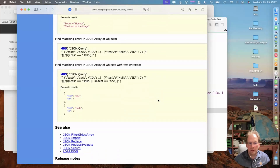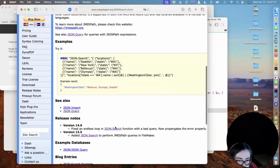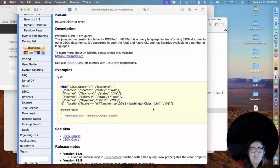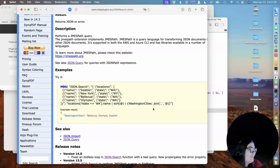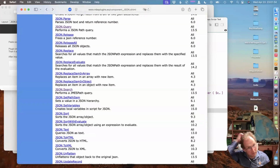But I also had an example, or maybe let's see the search function. This is JSON search. Like here, find me all the entries, locations where the state is Washington, give me the name, sort it, and put it in a new JSON. Which is very nice. So you can transform one JSON to another JSON based on what you need for the insert statement. That's actually really nice. Means that you can do a lot with that.